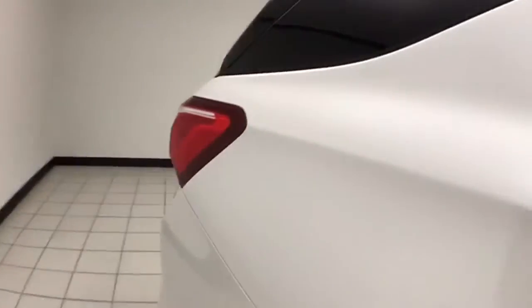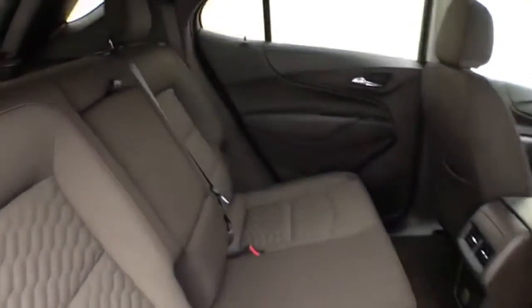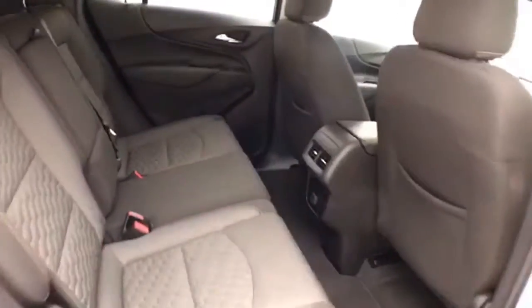It's a very safe vehicle. 5-star front and side government crash rating. Seats 5, cloth interior. Lots of legroom for the rear passengers.